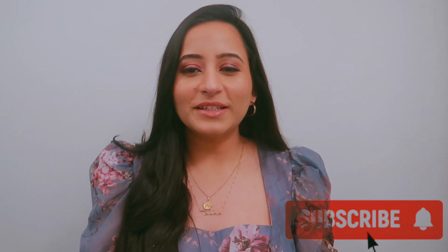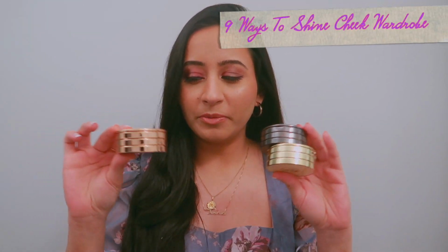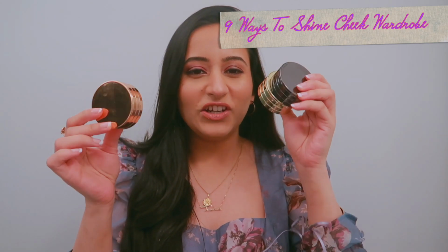Now let's jump into this collection, which is called 9 Ways to Shine Cheek Wardrobe. It does come in these 3 little trio packs, and each trio really includes a highlighter, a blush, and a third can really be a shimmer blush or a bronzer depending on how you want to use it, or even depending on your own skin tone. So I am going to quickly swatch and show you the shades in each of these trios.